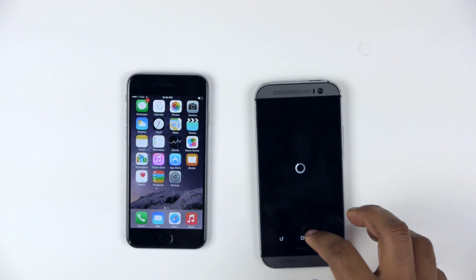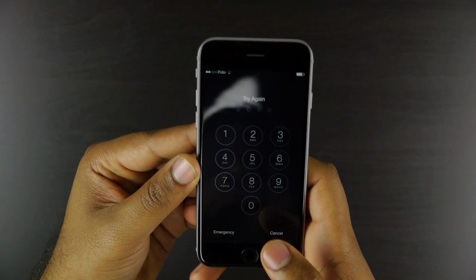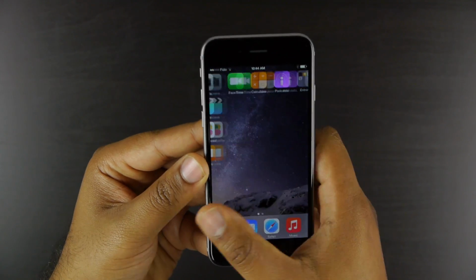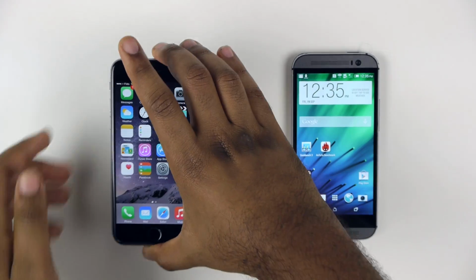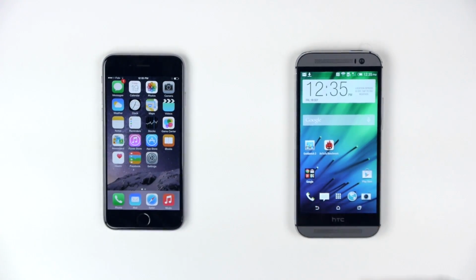Now, one unique feature of the iPhone 6 is obviously it has that fingerprint sensor in the home button, which is very robust and quite convenient for unlocking your phone and paying through PayPal, and it has a whole bunch of different application specific needs. And if you're interested in having a fingerprint scanner, it's certainly the best available on any smartphone.